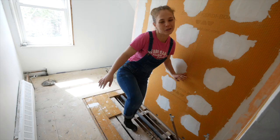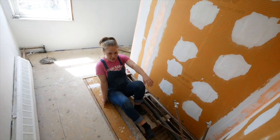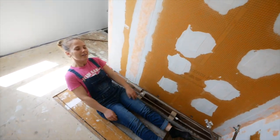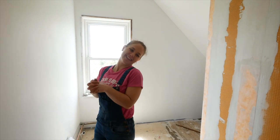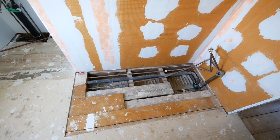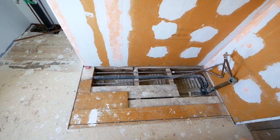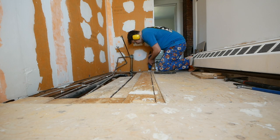Let me just get into my beautiful cast iron antique clawfoot bathtub. Oh, our bathroom's gonna be so luxurious, I can't wait. The plan is to have a cast iron tub here, and they're very heavy, so we have to make sure that the floor is strong enough to support it.